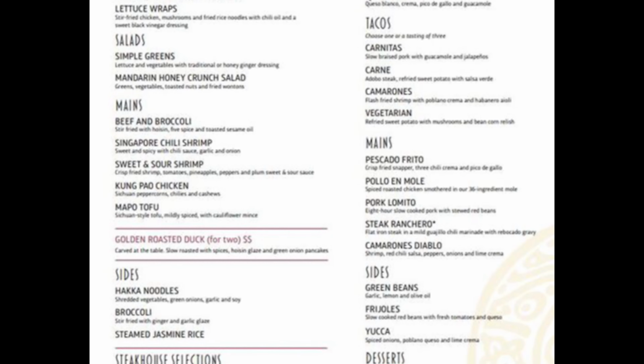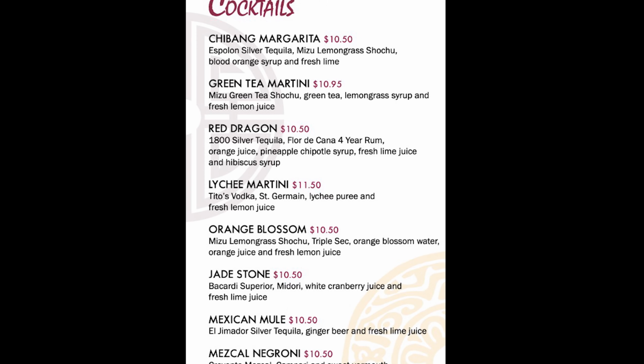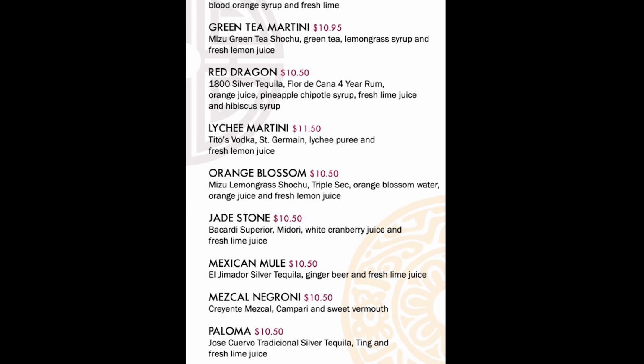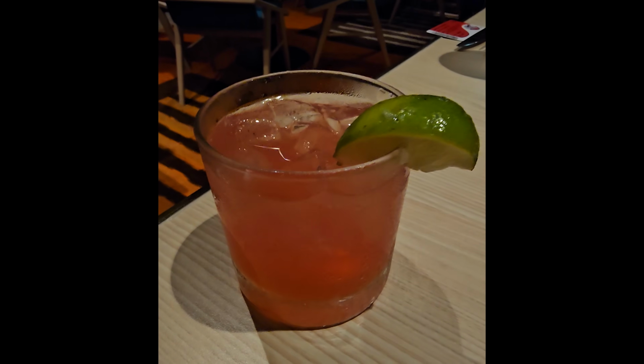Now, I know some people haven't enjoyed it. We did. We liked trying things from both sides of the menu, and overall the service was good, and we also enjoyed the food. Had a couple of these libations as well, and we would go back. First up, we tried the Chibang margarita made with blood orange syrup.